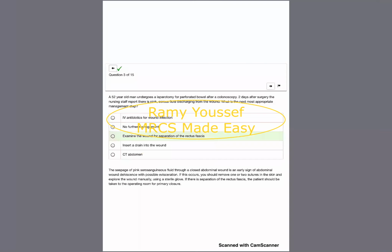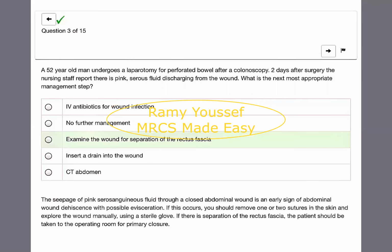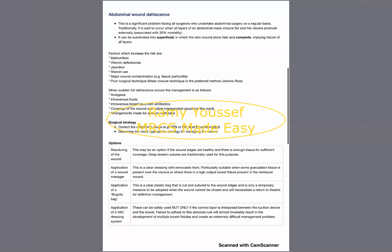Exactly. I just wanted to hear this from you. Serosanguineous fluid, pink serous fluid, early post-operative, especially on the second day, you doubt abdominal wall dehiscence. So you put your hand on the wound and try to feel the rectus sheath. If you feel dehiscence of the rectus sheath, it is an abdominal wall dehiscence.